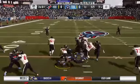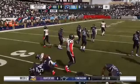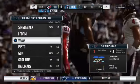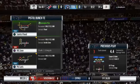The first carry now for Dalvin Cook. And he'll be limited to a short gain up to about the 34-yard line. A 3-yard pickup on 2nd and 4. Now they'll need to convert here on 3rd and a little more than a yard.